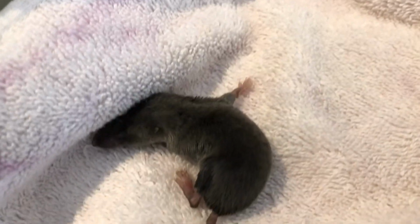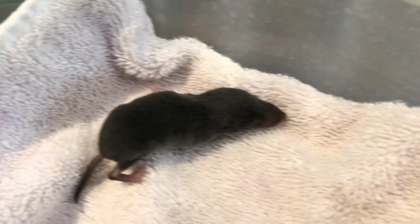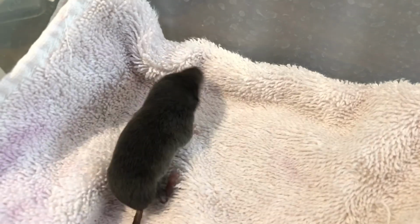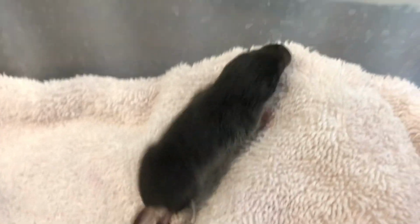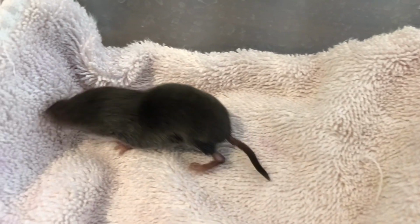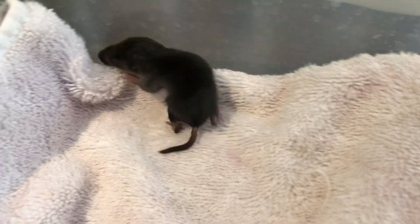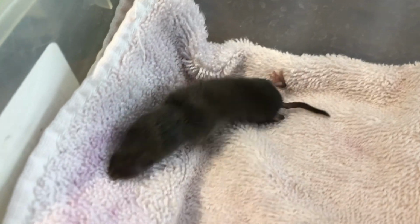Now this one is a baby, doesn't quite have its eyes open yet. Although even when its eyes do open, their sense of sight is really not good. They can detect differences in light, but other than that, they can't really see any details with their eyes. They mostly use echolocation and their sense of touch to help them find their food.